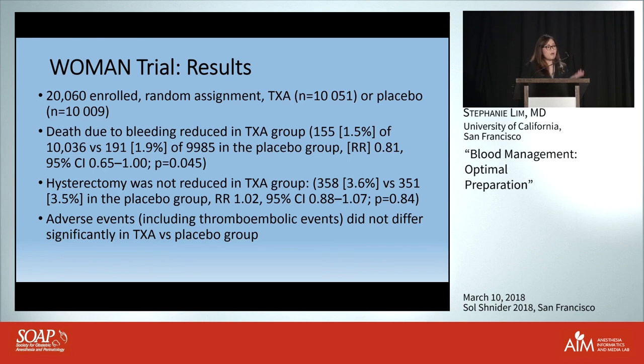The study found that death due to bleeding is reduced in the TXA group, 1.5% versus 1.9% in the placebo group. However, hysterectomy was not reduced in the TXA group, 2.6 versus 3.5, and this number is not statistically significant. Also, all-cause mortality was not reduced at all. However, adverse events such as thromboembolic events did not differ significantly in the TXA versus placebo group. So the upshot is that if given early during obstetrical hemorrhage, death due to bleeding may be reduced.